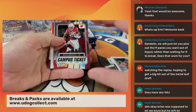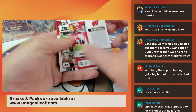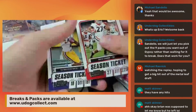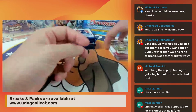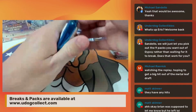Auto. There's a Melvin Gordon. The silver out of that. There's a Chubb. Tre'Davious White, Hopkins, and Derrick Henry closing out that pack. Pack number 1 done. Moving on to pack number 2.